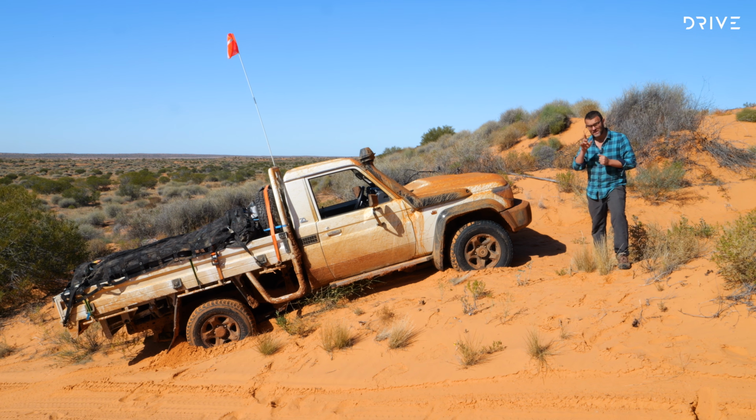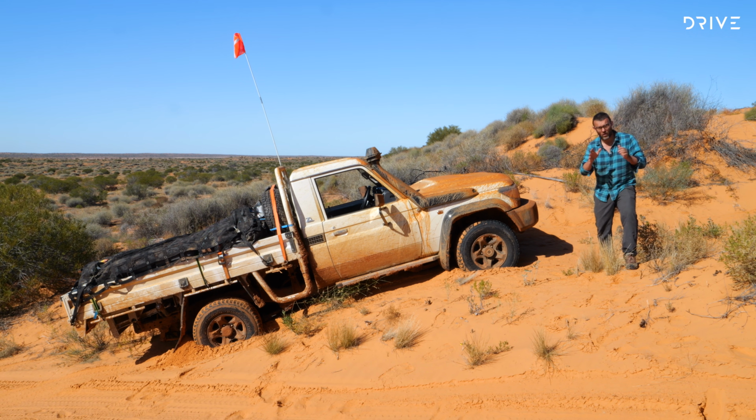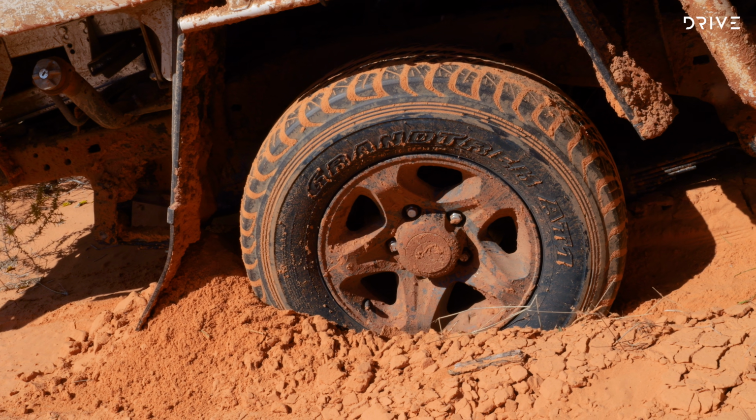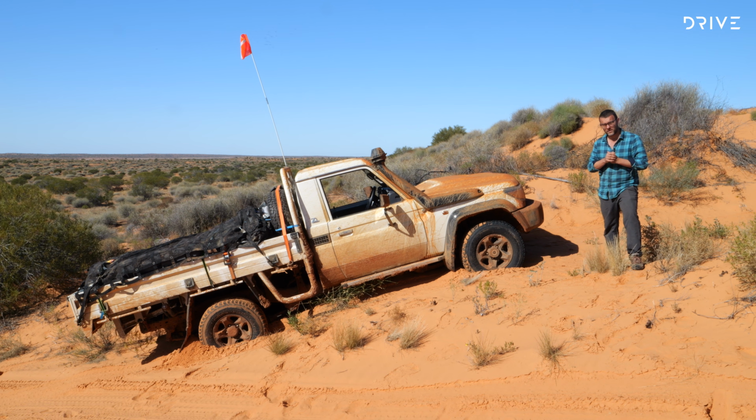But if conditions were harder and you are fully laden with all the gear that you need for your own Simpson Desert crossing, chances are you will come into a situation like this once or twice while you're going across the desert.